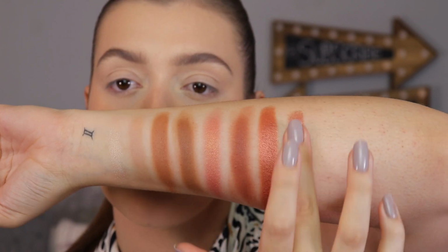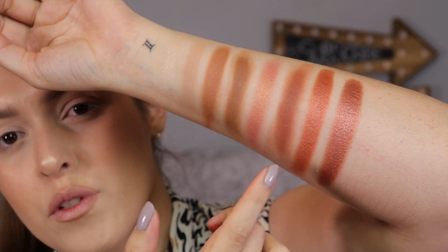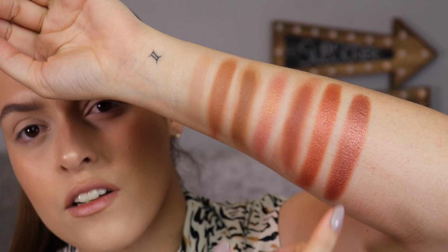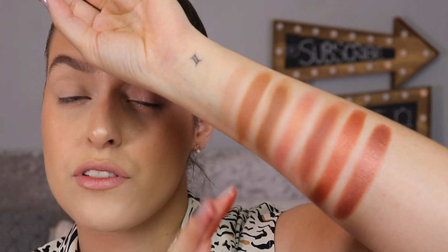This one right here, it's kind of a deeper version of the one before. This one's more of an orangey undertone. This is more of a brown red undertone. They're very, very similar and don't have much difference. I'm going to be interested to see how it looks different on the eye.